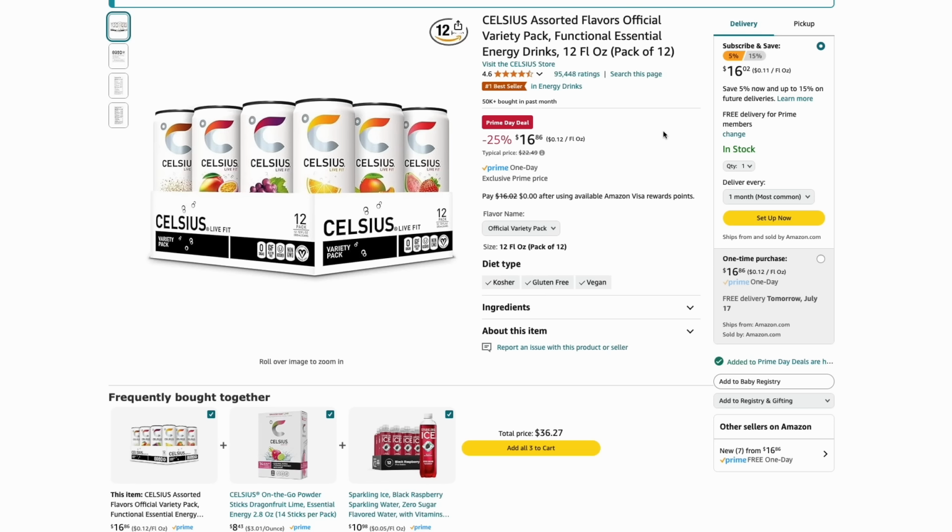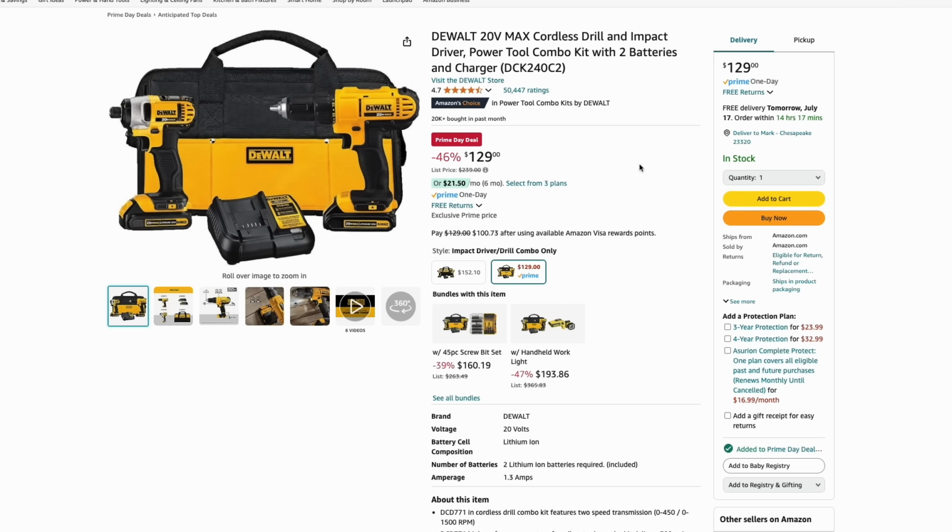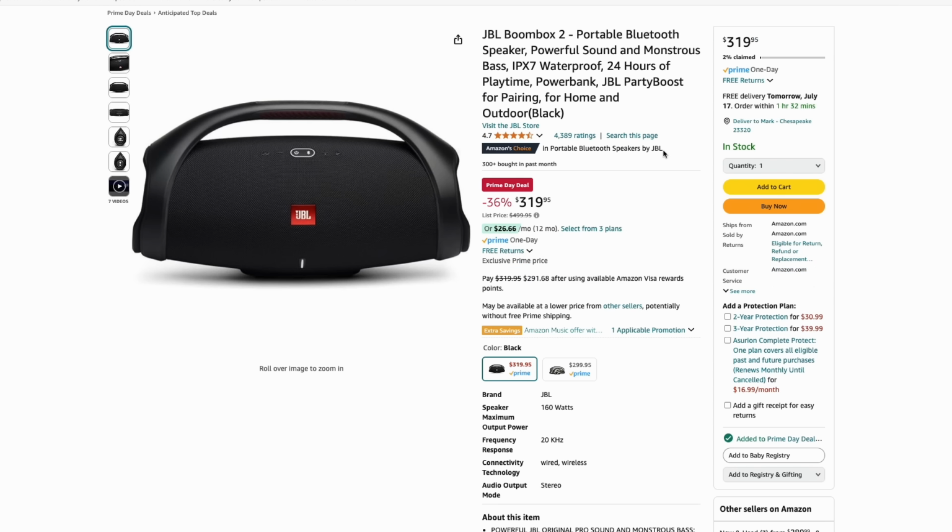If you're a fan of Celsius energy drink, they have their 12 packs for just $17. That's a great price for these. If you're familiar with them, they are on the expensive side. So that's a 25% off discount. Some power tools are also on sale here. We have this DeWalt 20-volt max 2-pack of their drill drivers and impact drivers with two batteries, a charger, and a case for $130.